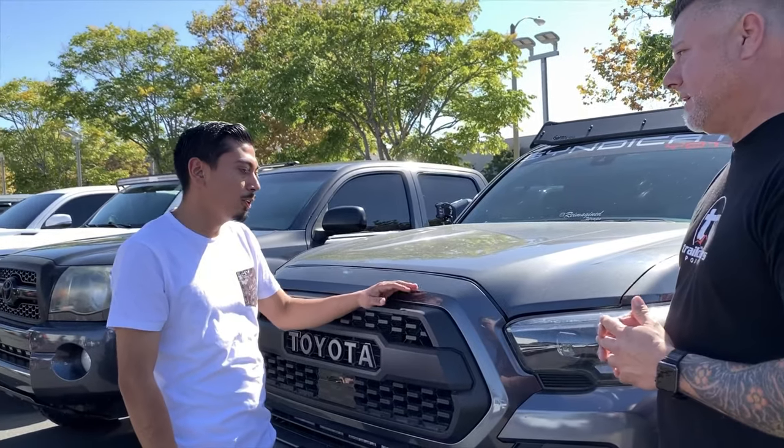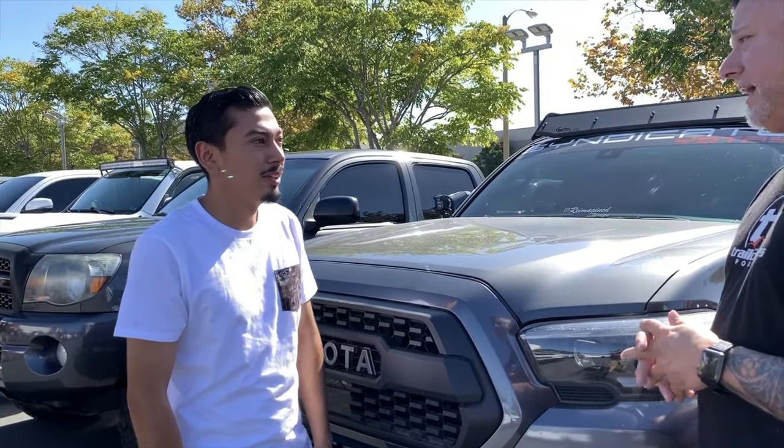So what year is your truck? It's a 2018 Toyota Tacoma TRD Off-Road. Okay, and where was the last place you took it off-road? I want to say like 2 weeks ago to Cleghorn. Cleghorn, okay. And then before that, you guys were at Moab. Yes. Wow, that was an awesome trip. So another great thing, if you guys want some laughs, they were having a great time out there.